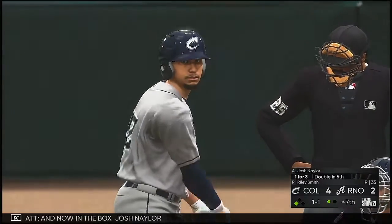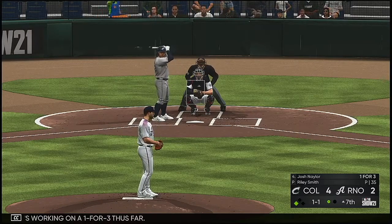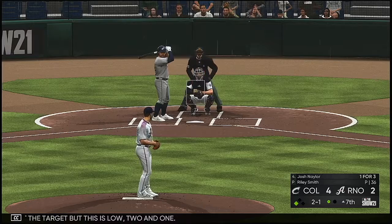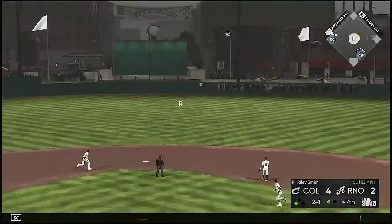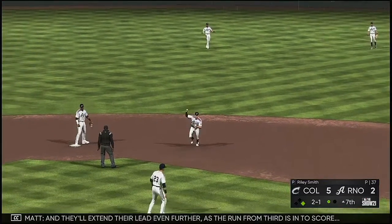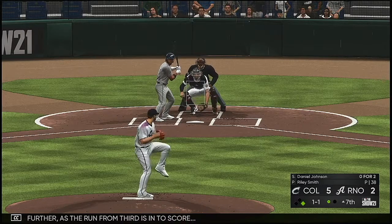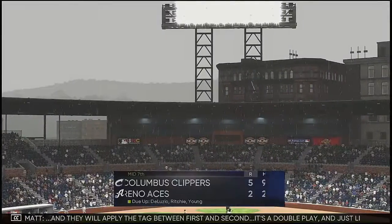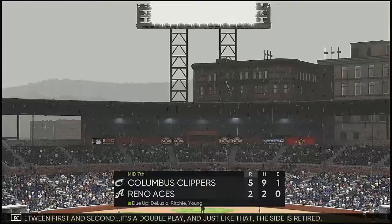And now in the box, Josh Naylor. He's working on a 1-for-3 thus far. Hit the target, but this is low, 2-1. Is it? And they'll extend their lead even further as the run from third is in to score. Now batting, right fielder, Daniel Johnson. But this is speared by the first baseman, and they will apply the tag between first and second. It's a double play, and just like that, the side is retired.